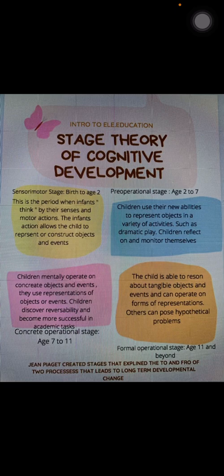So for the first stage, it is sensorimotor. This is the period when infants think pretty much by their senses, motor actions and motor skills. The infants tend to try to find different objects or events to represent how they're feeling. Their coordination of senses with motor responses. They have a general curiosity about the world since they don't really know. They use different kinds of language for demands and cataloging, I would say.